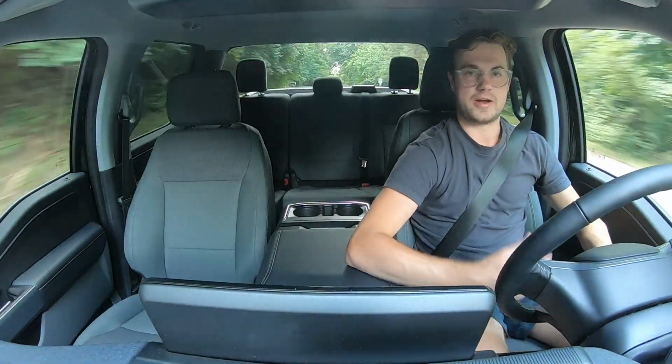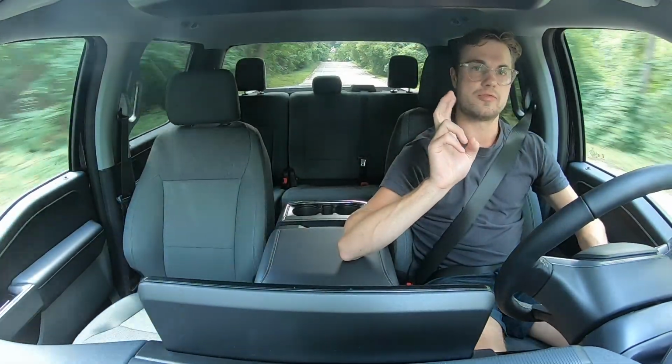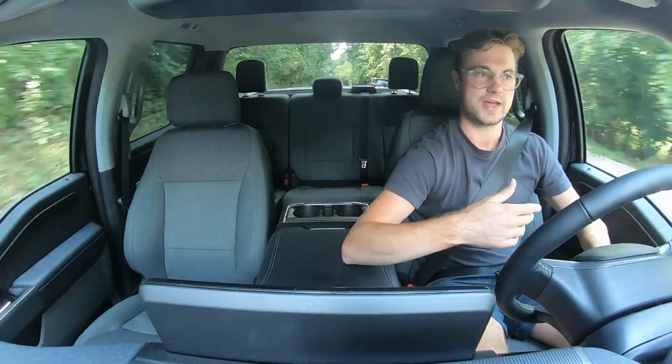I saw a statistic the other day, and frankly this does apply to me, that a lot of people that own pickup trucks don't actually use them for truck stuff. And what is truck stuff? It's hauling things, towing a trailer and things like that. I have a jet ski. I may hook up a small trailer to this maybe 2-3 times a year, but that's about it.